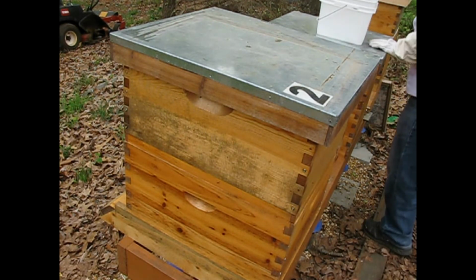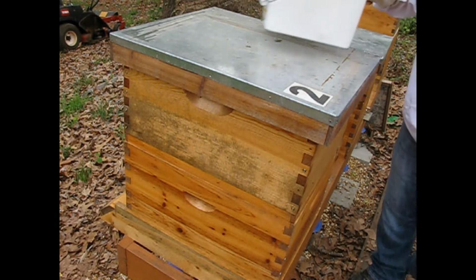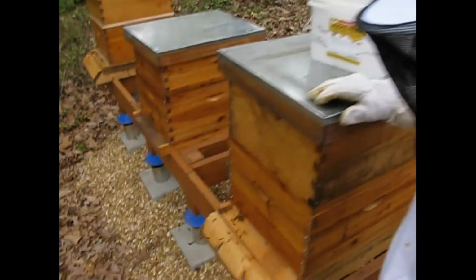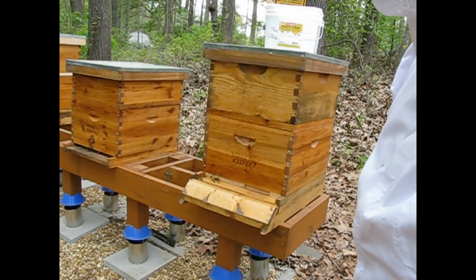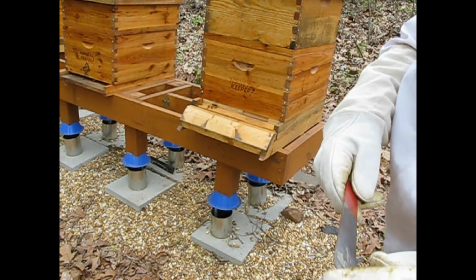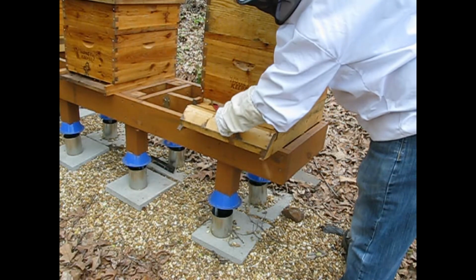Okay. I'll take these things with me. I'm not going to put an entrance reducer again on the swarm hive. I will turn the camera around so you can see me changing the structure here. There we go, I hope. Let me get this down a little bit. Okay, this is not the best place to be in a beehive. Out in front is usually where you get attacked. I'm going to stay towards the side. Reach in here and pull this out.